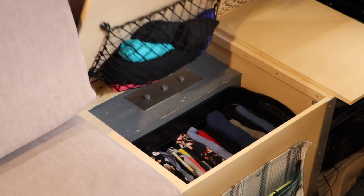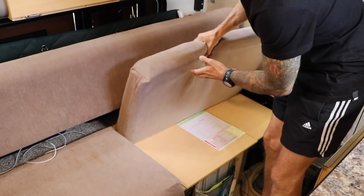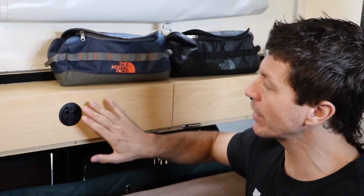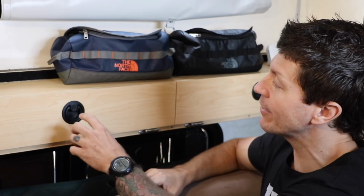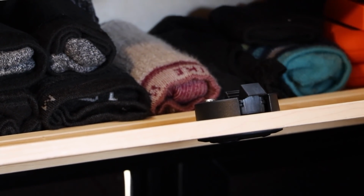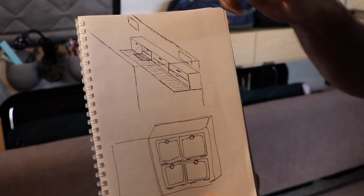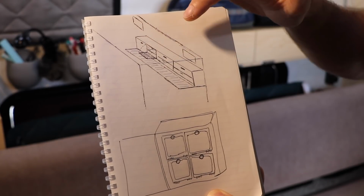At the moment, Steffi's clothes are down underneath the seat, so she has to remove the cushions and lift the storage box to get access. We're gonna try and reuse as many of these door handles as we can, these little latches here, and the hinges. Drop down, inside we'll have shelving, dividers somehow. We haven't really thought of that yet, but we want the whole front to be able to drop down. The idea is to have it divided into 3, maybe 4 vertical sections.